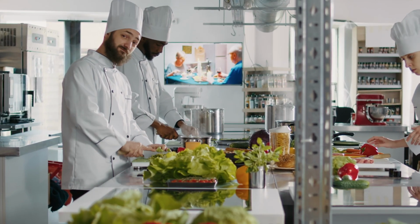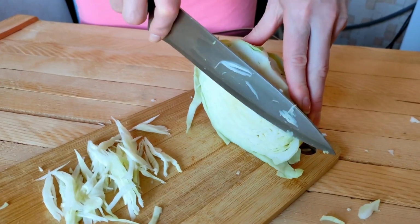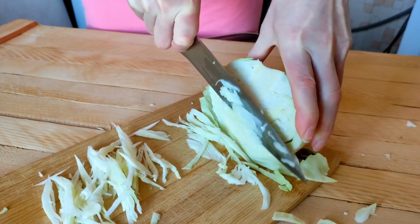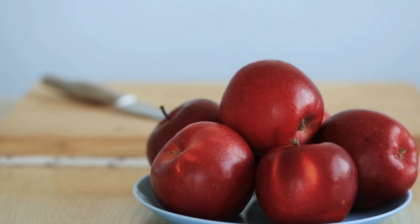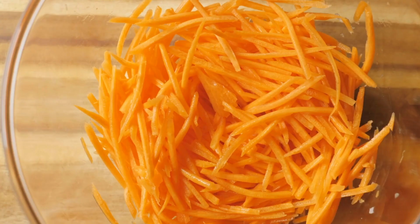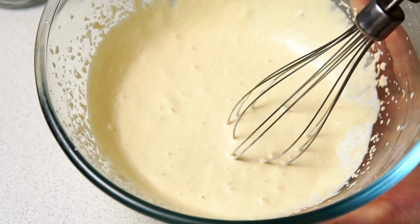We are making a fruity twist to the coleslaw here, and here are the ingredients. 1 head of green cabbage, rinsed well and sliced very thinly, but you may use red cabbage variety to add color to your salad. 1 cup of diced red grapes, 1 cup diced medium apple, 1 large shredded carrot, 2 cups fresh pineapple diced, 1 cup diced mandarin oranges, 1/4 cup homemade mayonnaise.